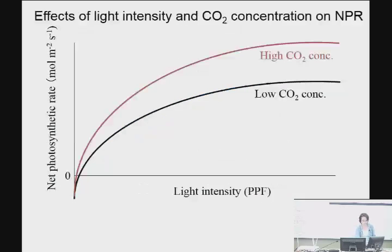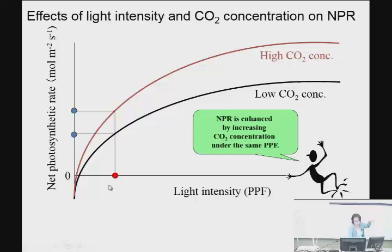But good question. All right, so quickly, if you see the light response curve under low CO2 concentration and high CO2 concentration, the photosynthetic response basically increases with increasing CO2. At a given light intensity, radiance or photosynthetic photon flux, you probably see the increase by increasing CO2 concentration. And that's why I'm saying increasing CO2 can be supplemental to the light intensity.